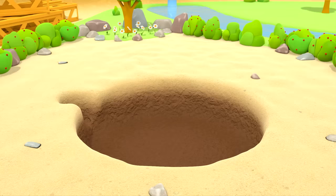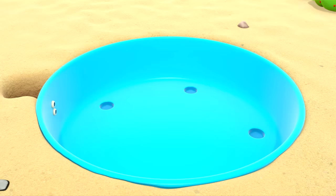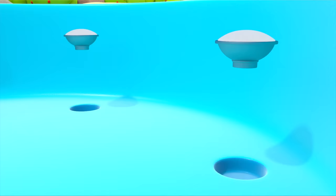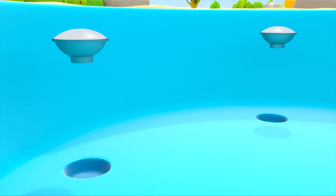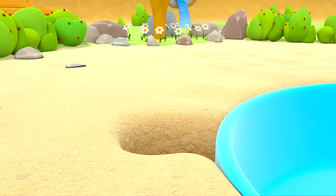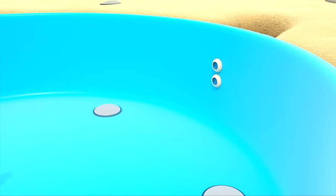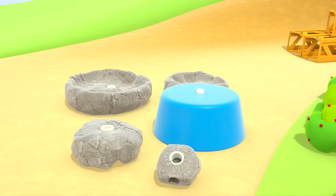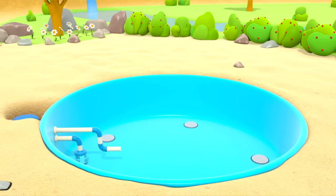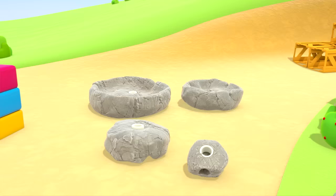Here's the reservoir of the fountain. That's where the water will be. Let's put some lights in to light the water up. A pump. Some pipes for the water to flow through. And that's the base, which we will stack the beautiful stones on. Here they are.